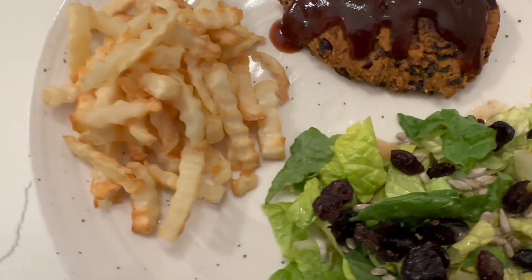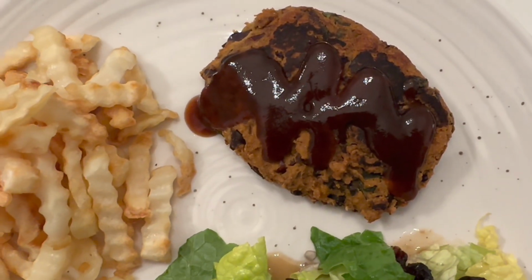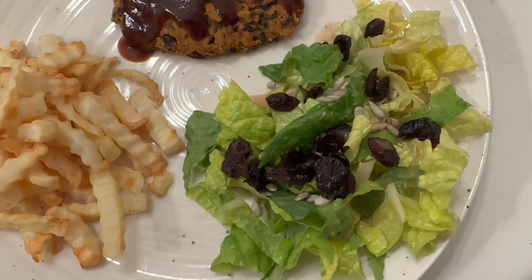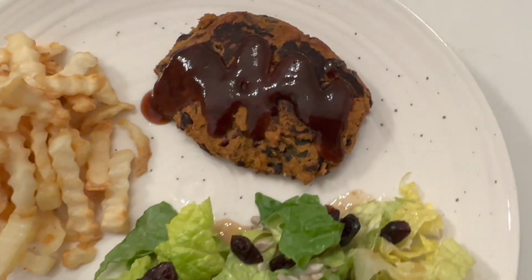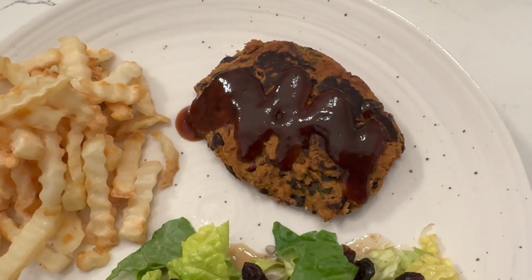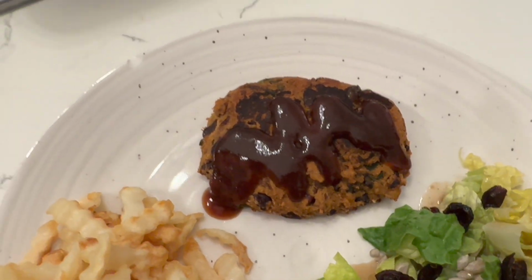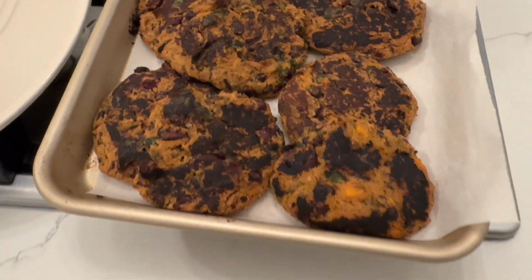Tonight for dinner, we are having some frozen French fries, a plant-based burger patty with a little barbecue sauce on top, and a little side salad with some sunflower seeds, craisins, and a little homemade peach vinaigrette. Now, for the plant-based burger patty, these are a little bit of a flop for me because I ran out of oats today. So I didn't have a good binding ingredient for them. So they're a little on the softer side. So I had to put them in the oven to try and get them to crisp up.